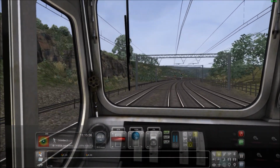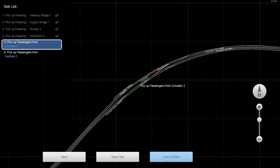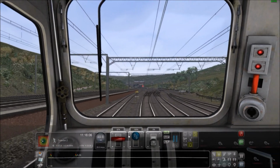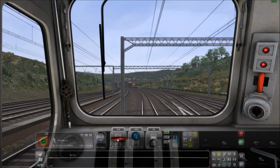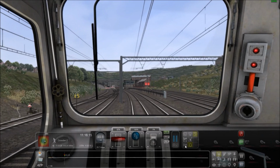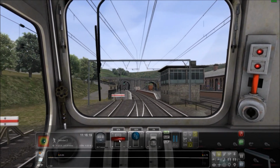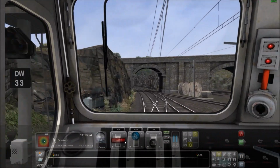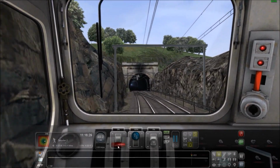Now, I can't remember the station. Ah, yeah, Dunford. Passing through Dunford. Its passengers buried in concrete. Lovely. And here we go into the famous Woodhead Tunnel.